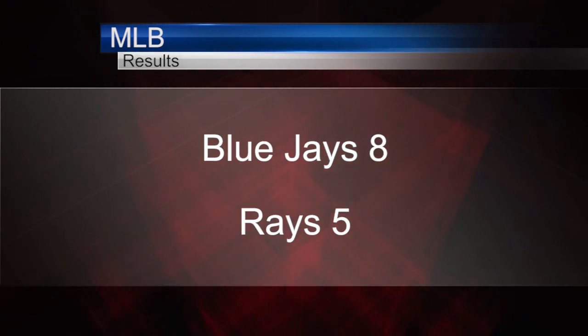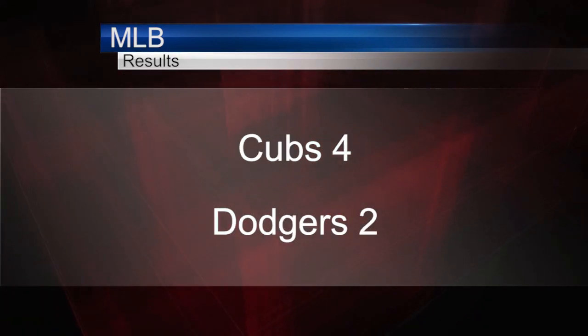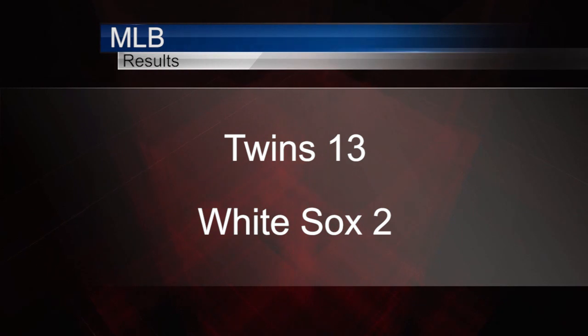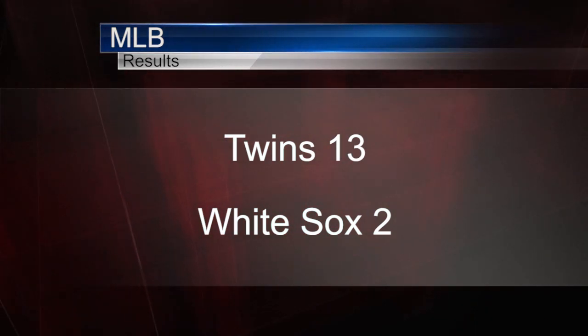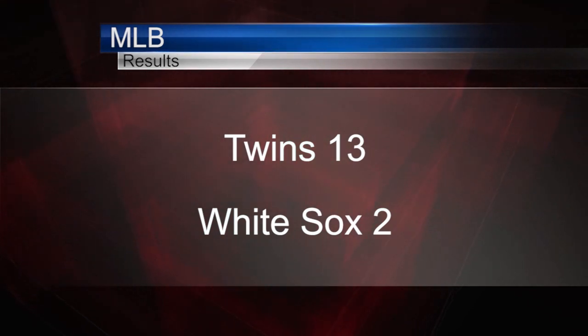Toronto beats Tampa Bay 8-5. Detroit over Cleveland by that same score. Chicago beats the Dodgers 4-2 at Wrigley Field in Chicago. The Dodger lead over the Giants now is 1 game. The Dodgers fresh off losing 2 of 3 from San Francisco. Minnesota beat Chicago last night, and the White Sox modest 3-game winning streak is snapped. The final score 13-2 in that game. Minnesota right now, their best start offensively in a long, long time. Twins hitting the baseball pretty well.